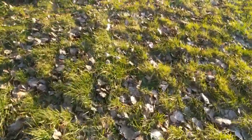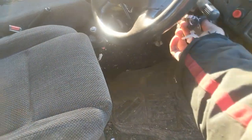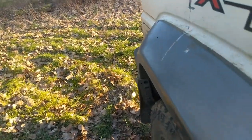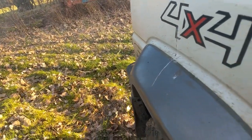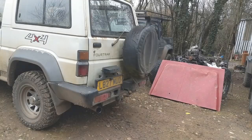Hopefully the battery's got enough juice to start back up. It should do. It's been parked up for 2 weeks, so let's see if we can fire her up. There you go. Let's turn off the radio before that thing tries to bugger us up. There you go. Right. Of course, now it's windy, but you might be able to hear it. You might not. In fact, let me put it over here.